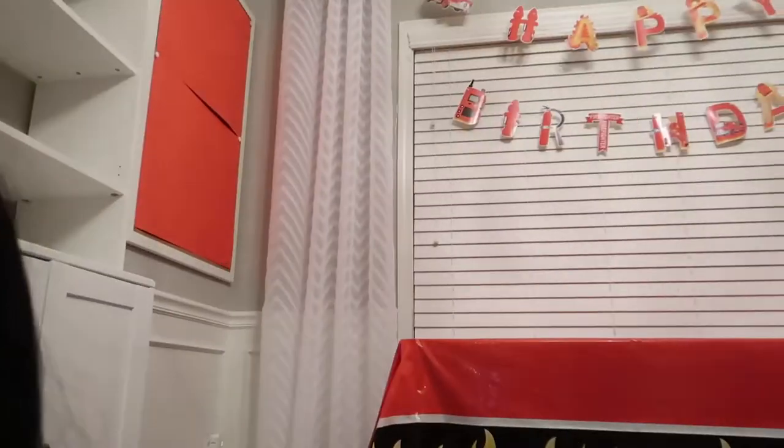Today I'm going to be setting up for my son's firefighter themed birthday party. As you can tell, I've kind of started to set up a little bit already, but yeah, so I'm going to set up the schoolroom here. I've taken everything down and I'm going to set up, and this is going to be the first thing he sees when he wakes up in the morning.